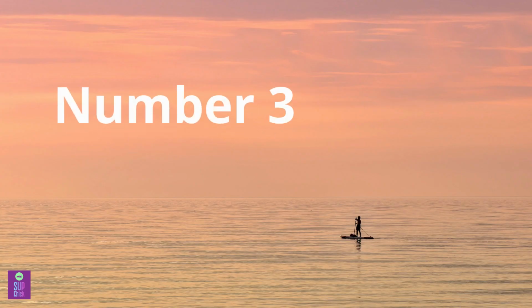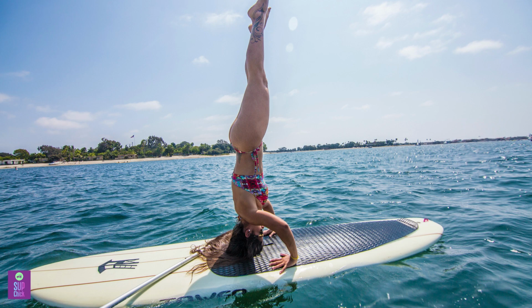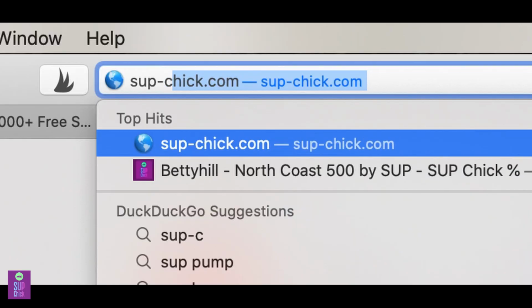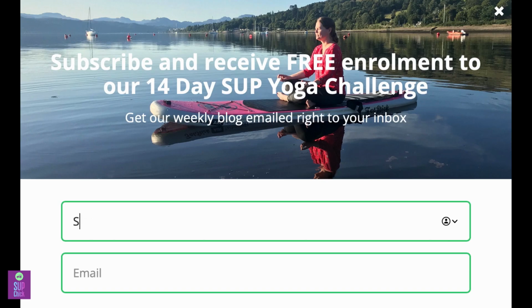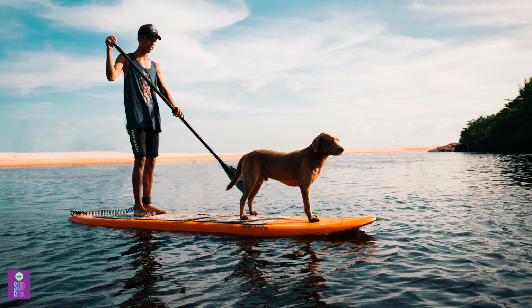Number 3. Explore the different types of paddleboarding on offer. For a Zen approach, try SUP Yoga. Find a class or join our 14-day SUP Yoga challenge at sup-chick.com. For an active outing, join a local SUP group or community on social media. Or better still, take your SUP pup along.